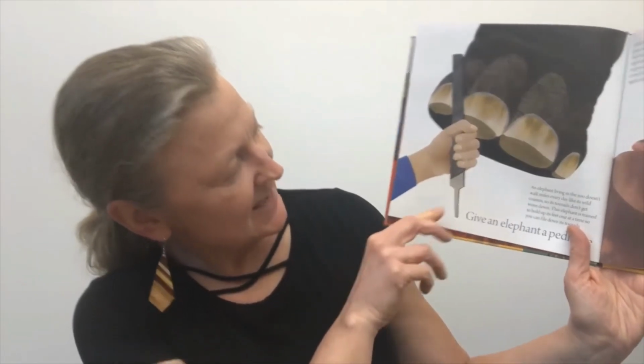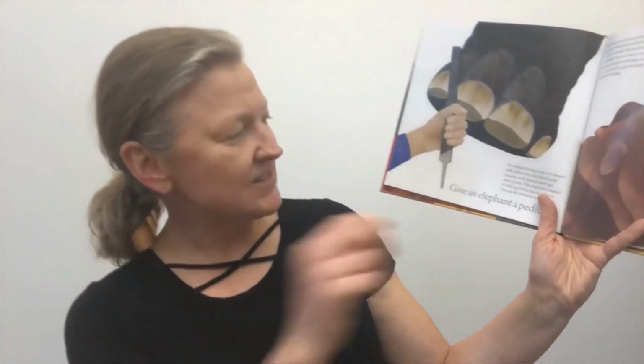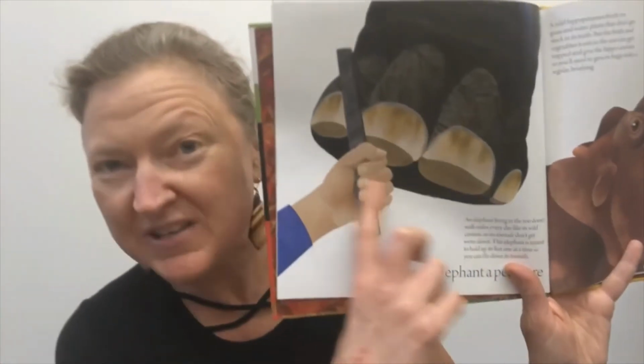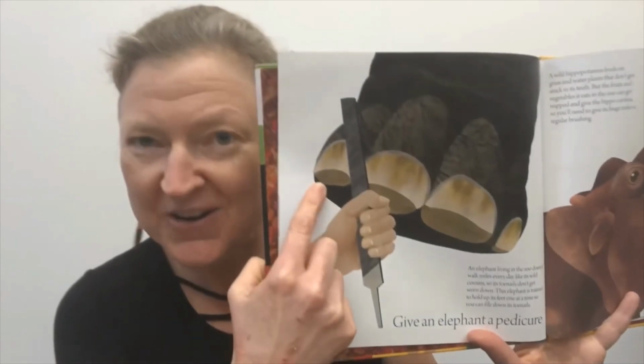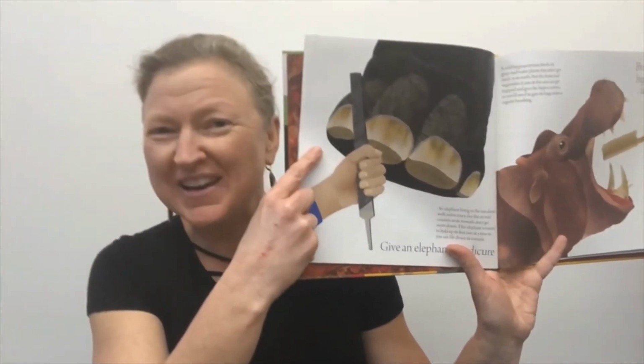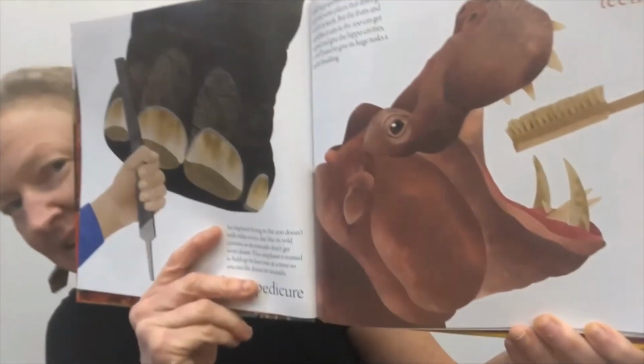nail polish. And an elephant living in the zoo, it's not walking around as much as it does in the wild, right? So its toenails don't get worn down. So they grow and they grow and they grow unless somebody gives them a pedicure. And so elephants will lift up one foot and get a pedicure from a zookeeper. And oh, I think you can see what's coming next.